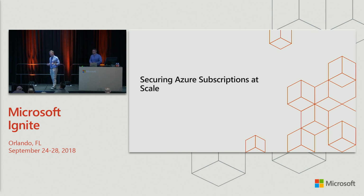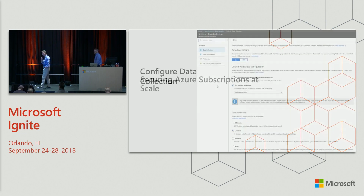So one of the other things we typically see customers struggling with is how do I do this at scale across all of my subscriptions? How do I turn on Azure Security Center? Because today, when we go look at the demo, you have to go to the subscription, you have to turn on Azure Security Center, you have to set some settings and configuration. And so most customers say, well, I have 150 subscriptions. I'm not going to click on every one of them 25 different times to do the settings. So we're going to talk about how to do this at scale.